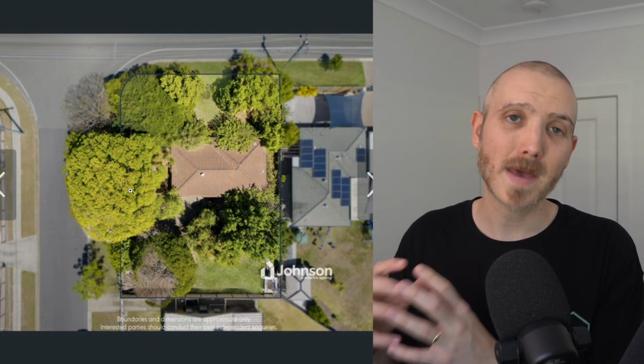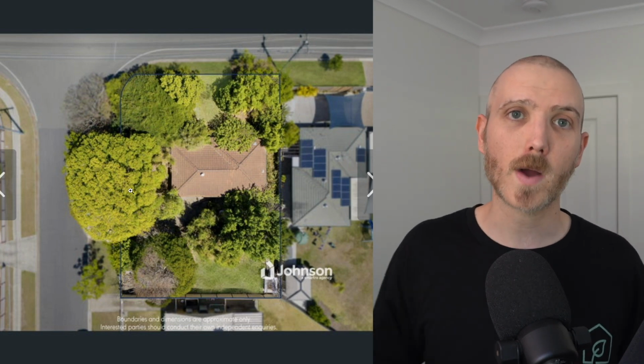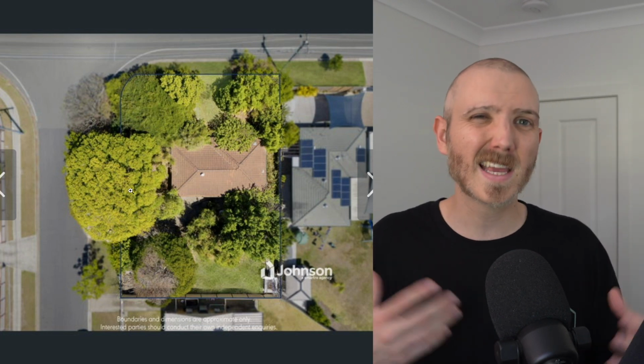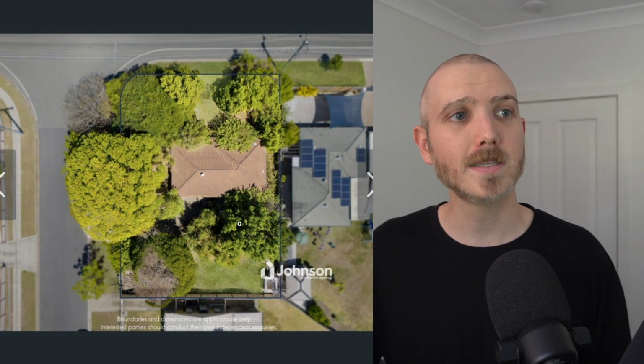Generally, corner blocks are best suited to those granny flat or subdivision potentials because you have some nice wide street frontage. If you're going to do a rear-sided granny flat, make sure you've got that drivable side access in an ideal situation because you want it to have the look and feel of a proper subdivision. So this was perfect for these clients, and we got a cracking price for this property because of all the work that was required to be done.